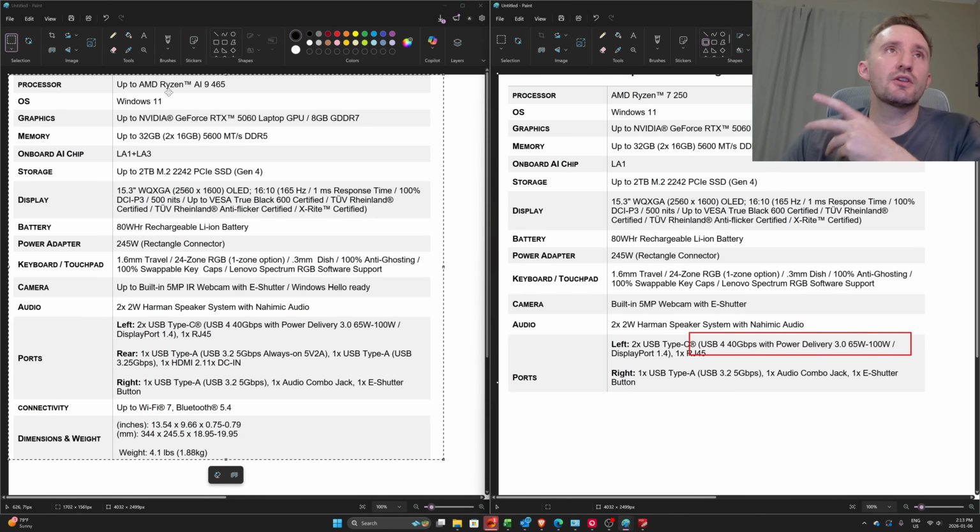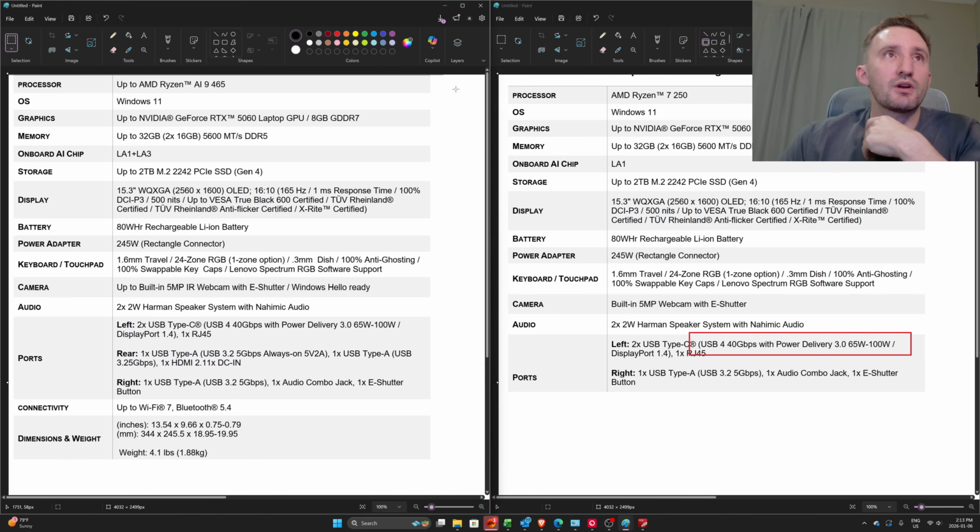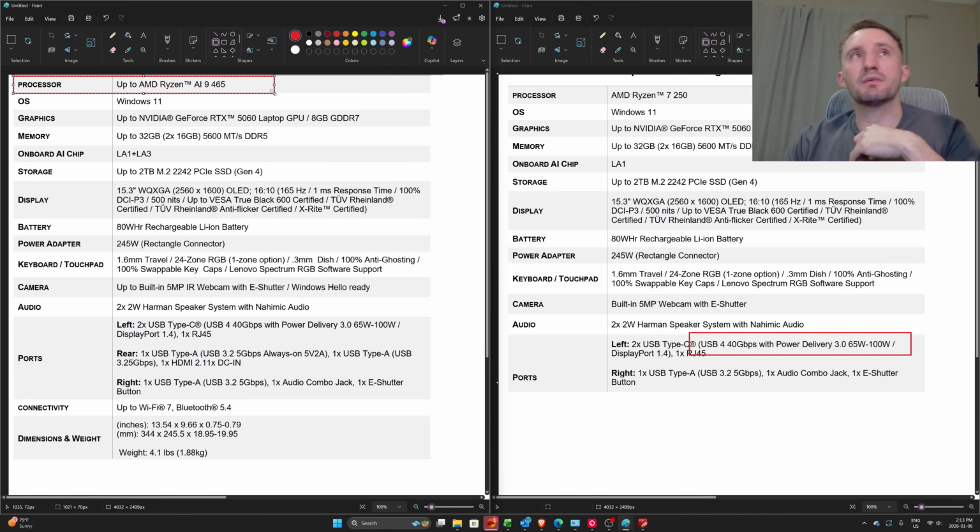This is the new one over here, the Ryzen AI 465, which is essentially a refresh of the 365, which is good. It's a very good chip. So we're going to be seeing a refresh over here with a newer, better CPU. It's a little bit more power from the AMD stuff. They're both going to be good, but this one on the left here is going to offer more power for sure. It's just going to be a more powerful system.